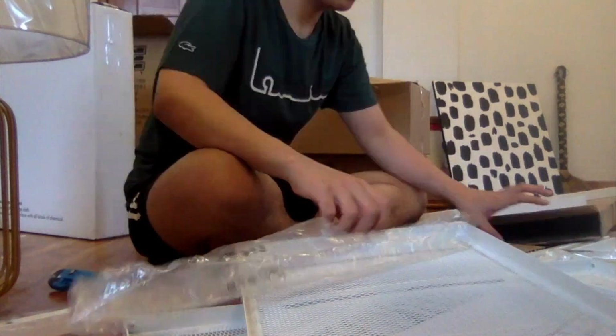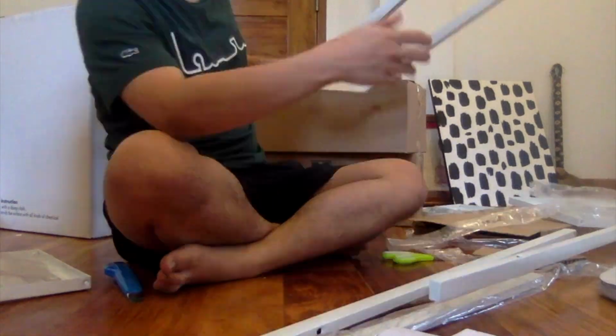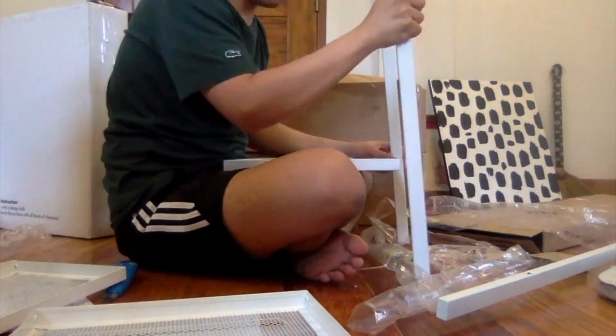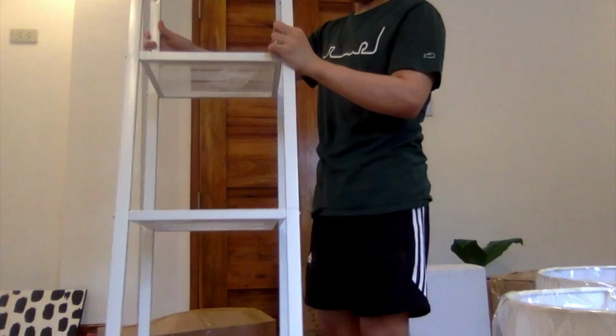So here's a clip of me assembling yung rack thing that I got. So honestly, like, wala akong idea sa pinagagawa ko dito kasi hindi naman ako nag-assemble usually ng mga ganito. So yeah.